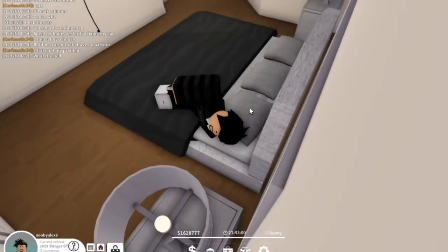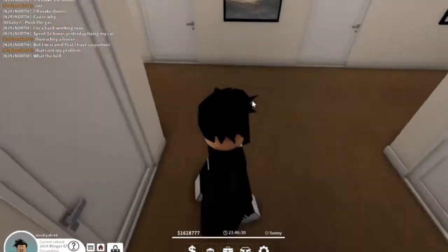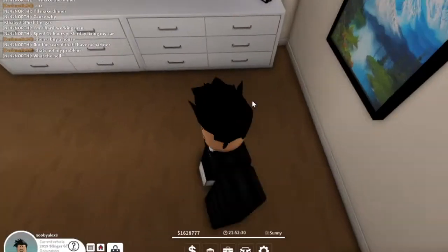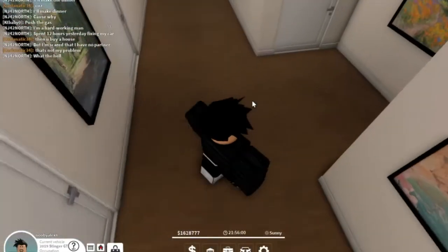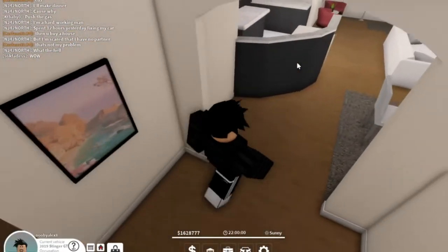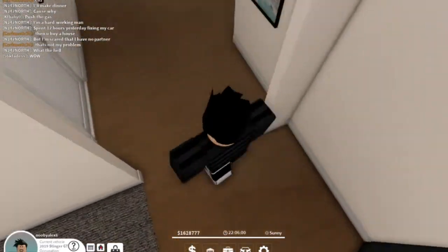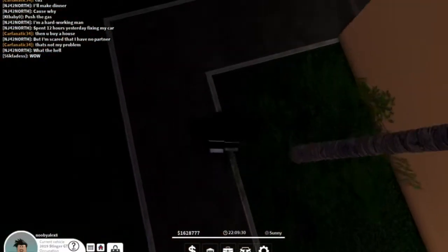Oh, and also, here's the master bedroom. Epic. I'm not going to go into a house tour, but, yeah, then we have this room. Nice, nice, nice. We got this, and then we got that. And then we have this, which I'm pretty sure is another. And, yeah. Then there's just the kitchen. So, as you can see, not that much. But we're not really here for the houses. I mean, we kind of are. Because these houses are epic.